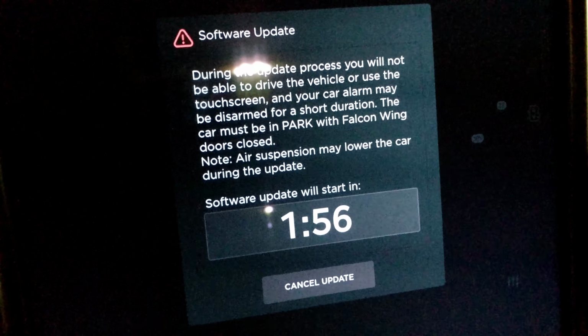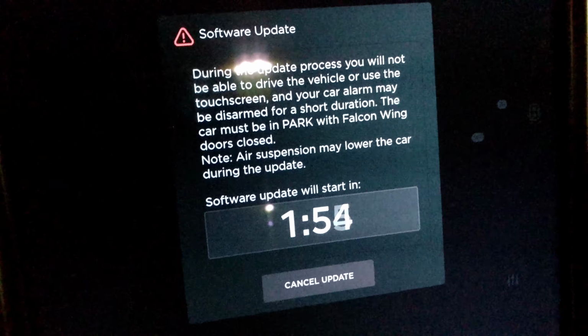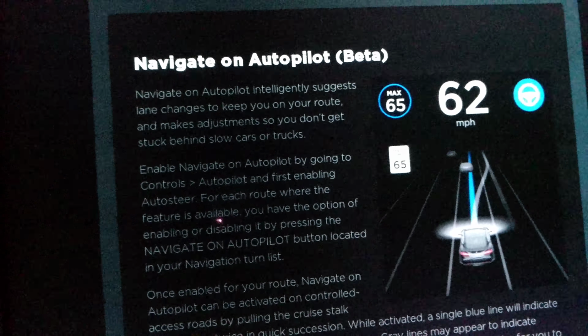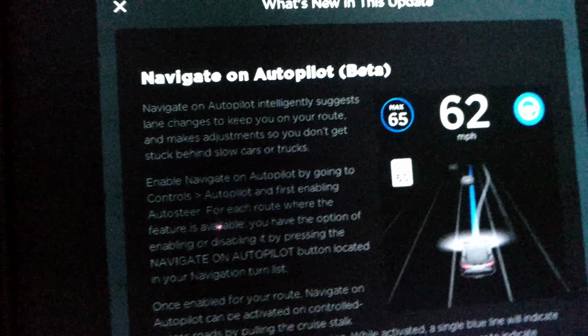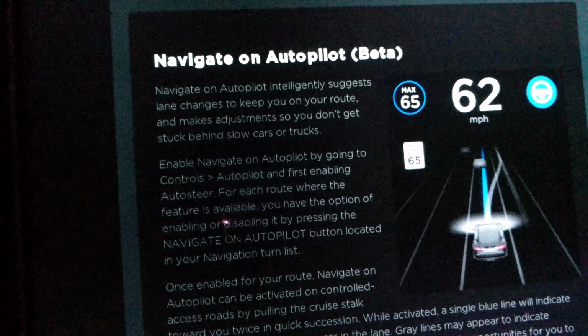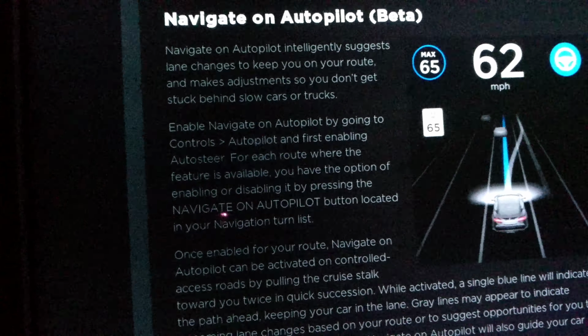All right, and through the magic of editing and video, we will go right to the completed software installation. Okay, here we go. Got the new version. Navigate on Autopilot beta is in here. It intelligently suggests lane changes to keep you on your route and makes adjustments so you don't get stuck behind slow cars or trucks. Okay, enable Navigate on Autopilot by going to Controls, Autopilot, and first enabling Autosteer.